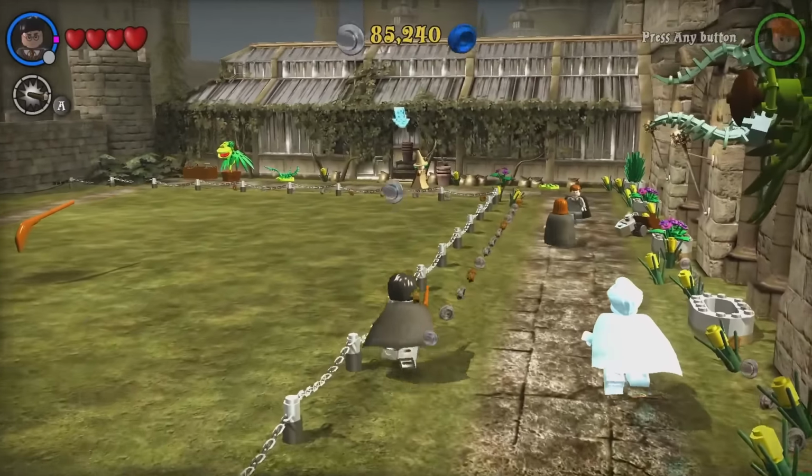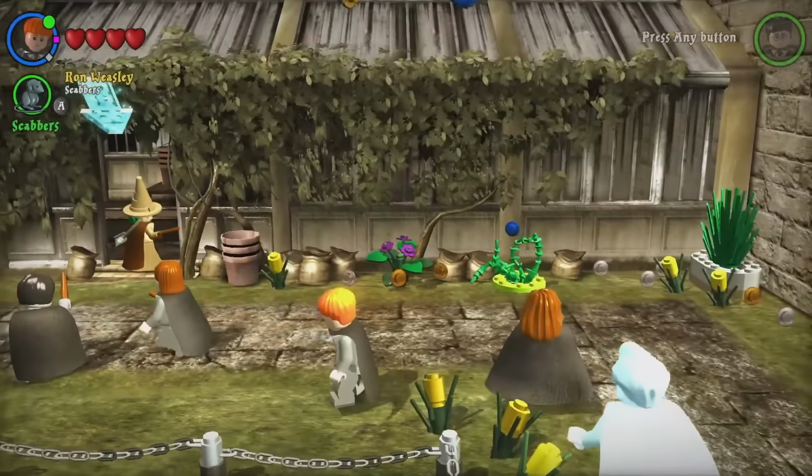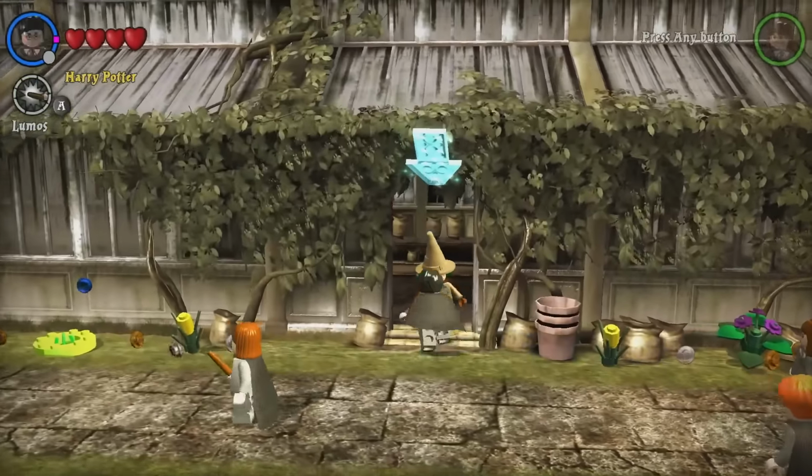Wait, are we gonna play Quidditch now? Maybe we're going to go play Quidditch now. Maybe that's what we're going to do. Okay, let's go. Lots of money to collect. Oh no, this is the botany class. This is like the gardening over here. Okay, let's get in here. Let's go, I'm ready for this.